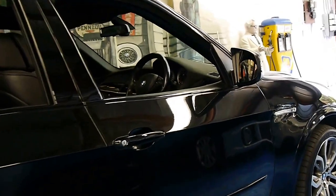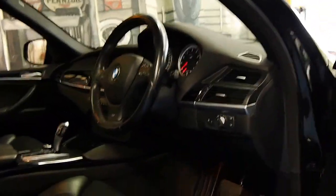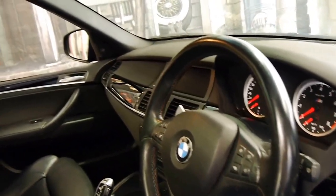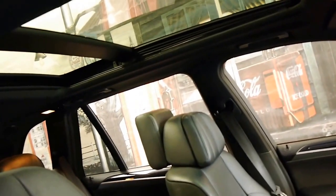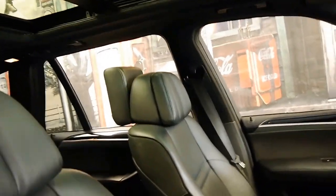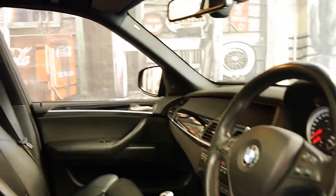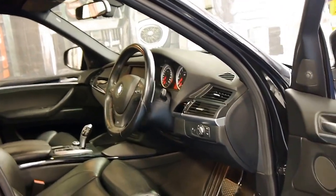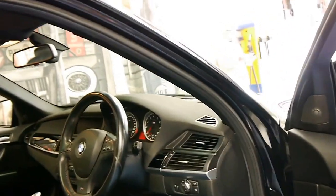It comes in black with black leather interior, two remote keys to the car, memory electric seats, and I think represents excellent value for money, especially when you consider what these cost new. They've got the twin turbo V8 engine. It's done 112,000 kilometres. These basically came with everything: navigation, Bluetooth, reverse camera, xenon lights.